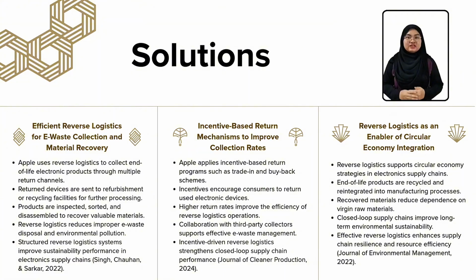Apple uses incentive-based return mechanisms like trade-in credits to encourage customers to return used devices. This makes people more willing to participate in recycling. When more customers return their devices, Apple can collect more e-waste efficiently. These returned products are then sent back into the reverse logistics system for recycling. Research shows that incentive-based programs significantly improve collection rate and make closed-loop supply chains more effective.